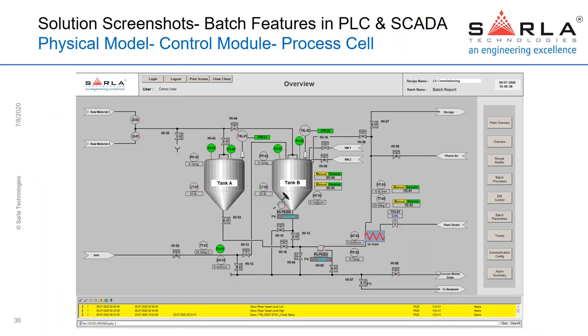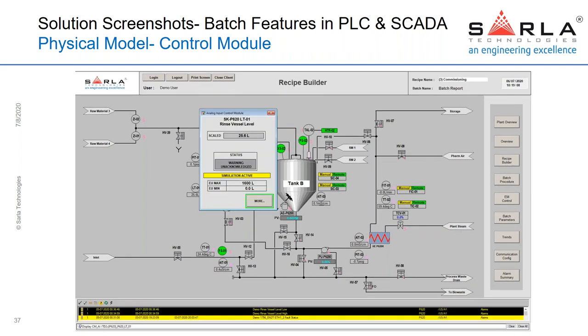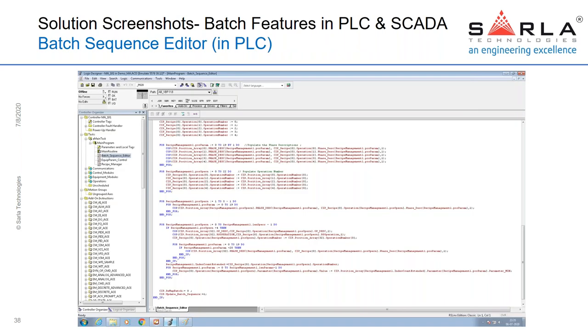Okay, so I'm going to show the demo as well. Before that, I'm just showing some snapshots of the physical architecture of this process. We have the process cell, and then we have the control modules there. Then these are the scripting done in the PLC for the batch sequence editor and the recipe management system.